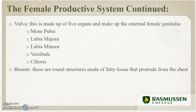And the breasts are 2 round-shaped structures composed of fatty tissue that protrude from the chest. Each breast has a numerous amount of glands that form 12 to 15 tissue lobes. The areola is the dark pigmented circle of the skin found on each breast. And then from the middle of the areola, you have the nipple that extends outward.